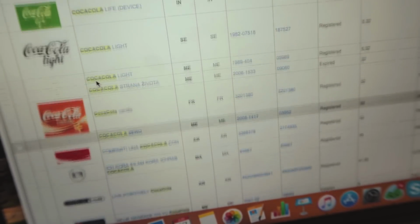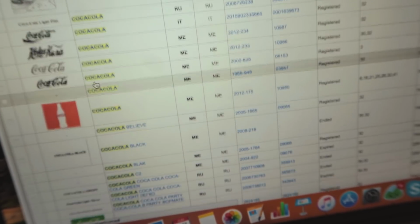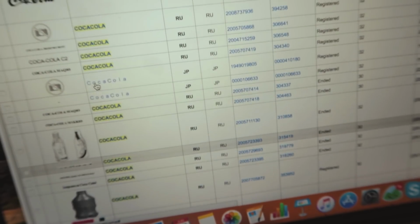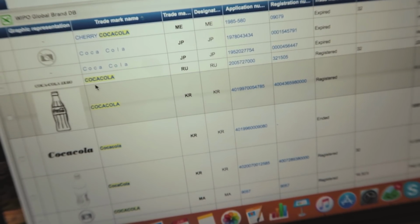Coca-Cola has a department with a lot of employees who are making sure that no one else is going through their trademarks and trying to name their product the same. If they do, they have this trademark organization where they're trying to get rid of all these persons who try to copy their thing. So do that in the very beginning. Try to search on the web pages to find out whether your trademark is taken or not.